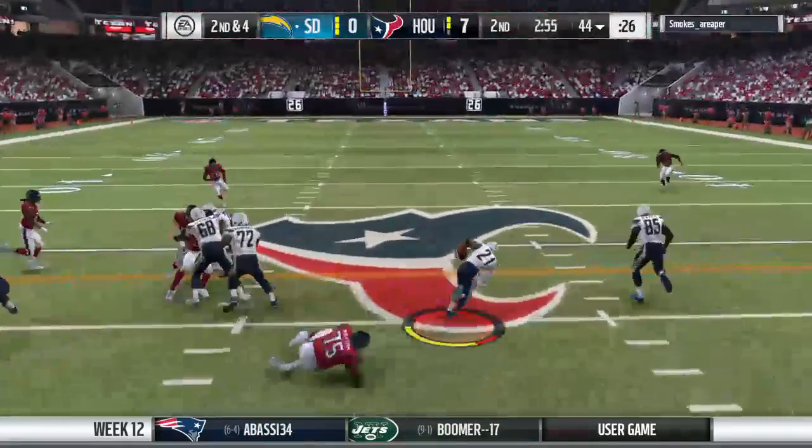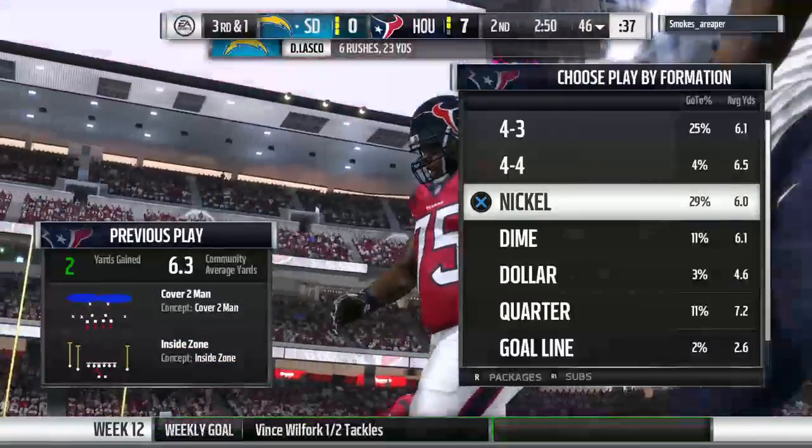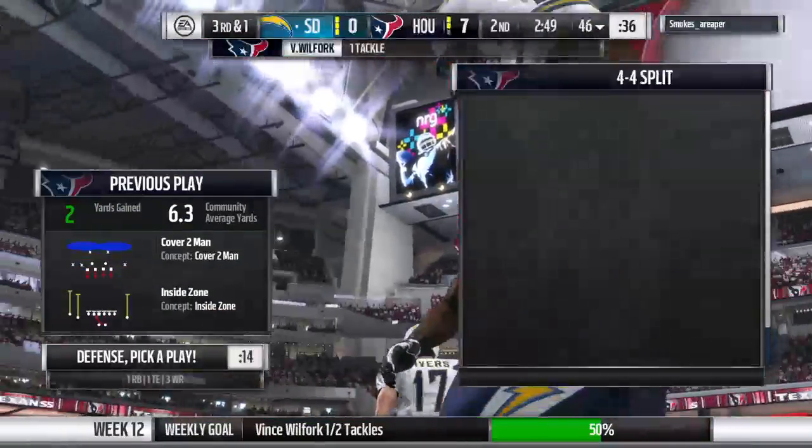They'll run it now out of the gun. And he'll take this one across the 45 up to about the 46-yard line. 2 yards on the carry there, and it's going to lead him to 3rd down.